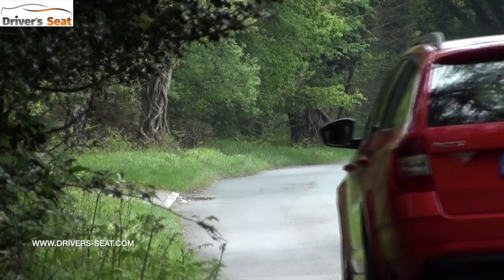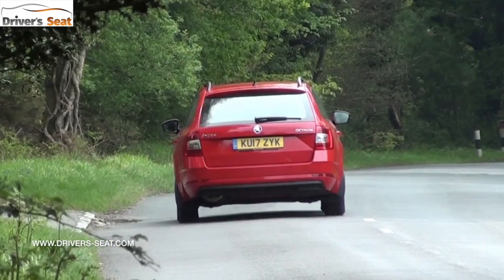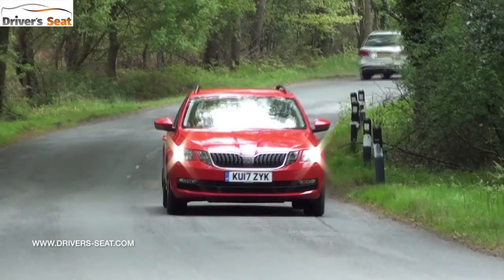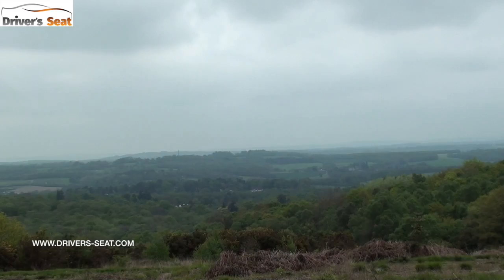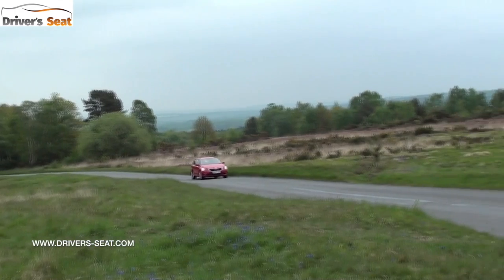This thing stays really quite flat through corners, body lean is well contained, and you can actually find yourself pushing on and trying a little bit harder. It feels light, it feels very chuckable. The steering's generally pretty light, but it can be firmed up by using the drive select mode and putting it into sport. The Octavia is keen to turn in, and the steering remains accurate and well weighted.